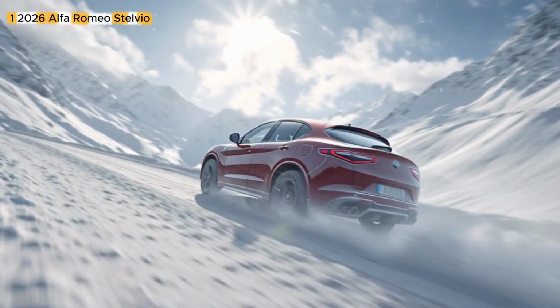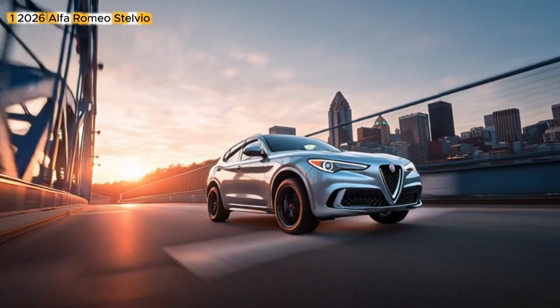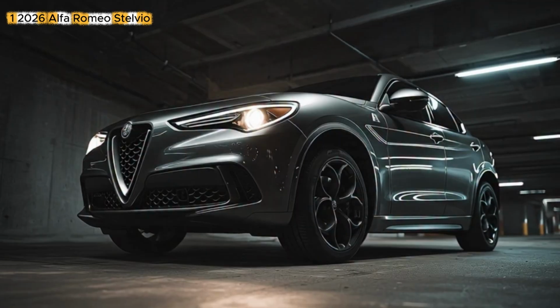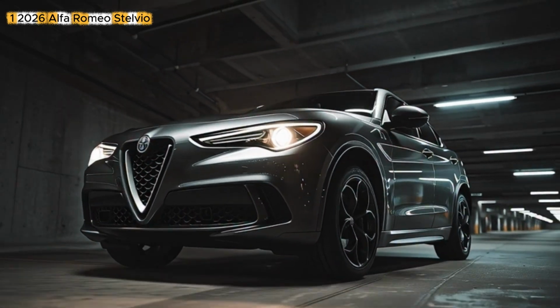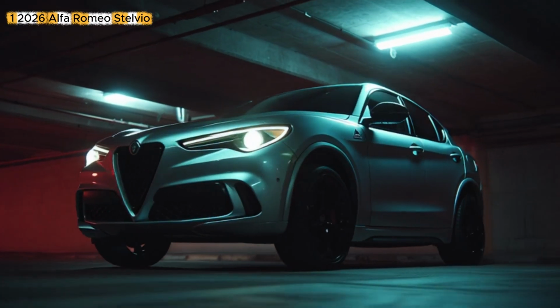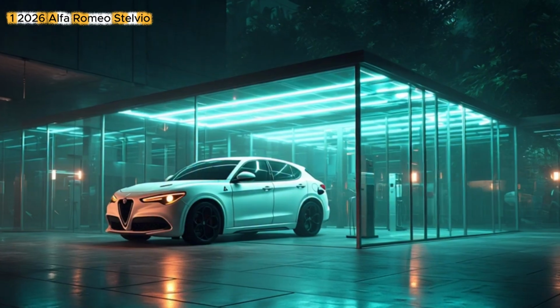2026 Alfa Romeo Stelvio arrives as a bold statement in the luxury SUV segment, blending Italian passion with modern engineering in a way few competitors can match. From the first glance, it carries Alfa's signature flair, sharp LED headlights, a sculpted hood, and the iconic triangular grille that instantly gives it presence on the road.